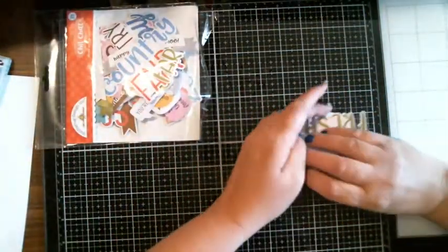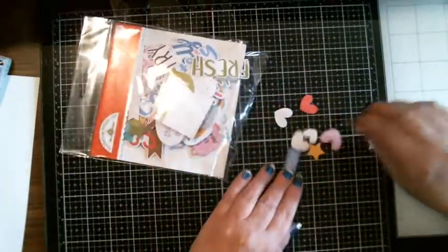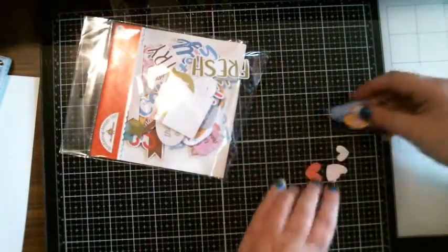94 pieces. And I ripped the bag already. Damn it. There's that one. That packaging rips. Now I'll fix it later. And scrapbooking.com has this thing now. When you have an order, you get a free gift.